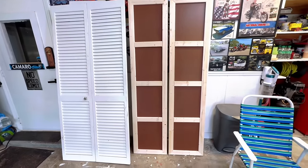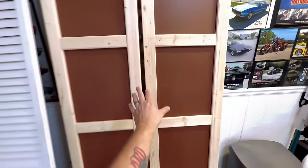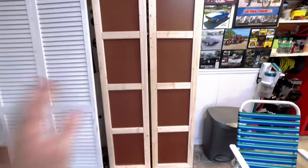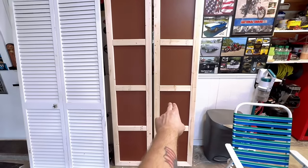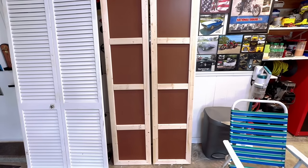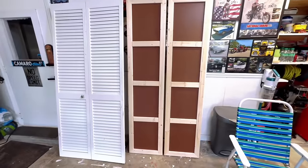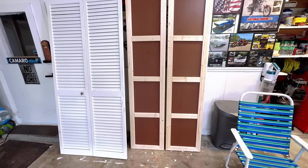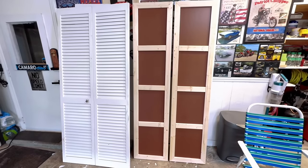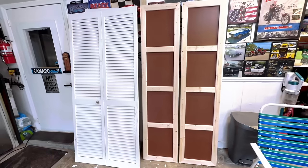It's definitely unique. And like I said, if you add up the wood and the paneling, you're at about $30 for these two right here. So a lot cheaper than the $107 door set. So there we go. Now I just got to do 3 more sets.